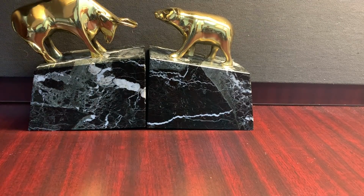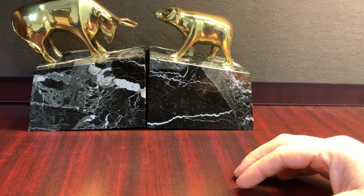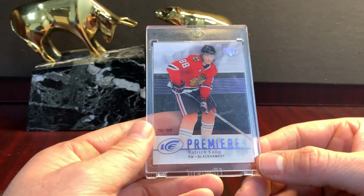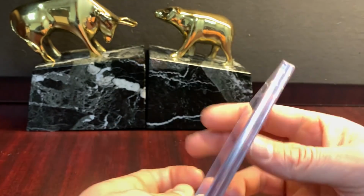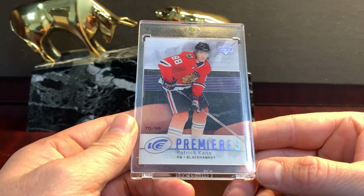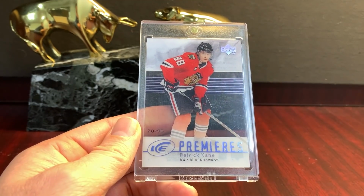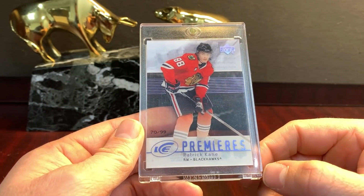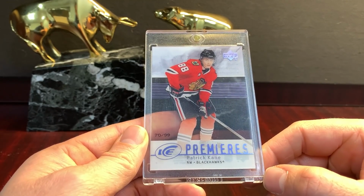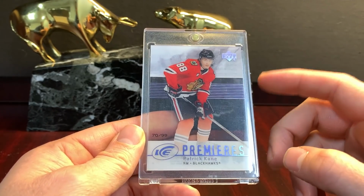Okay, I don't know if I showed this, but SGC's got the tuxedo on their box, which is pretty cool. Last one of the bin. This is an Ice 2007 Patrick Kane. Of course, the Ice cards out of 99 are some of the coolest cards in hockey that I see. So Patrick Kane Ice to 99. I'm going to try to grade it and hope for a 9, so we'll kind of see if the surface has some scratches. It probably does. I haven't looked at the card closely, but Patrick Kane, of course, he's going to be a Hall of Famer, and this is one of his best rookie cards.